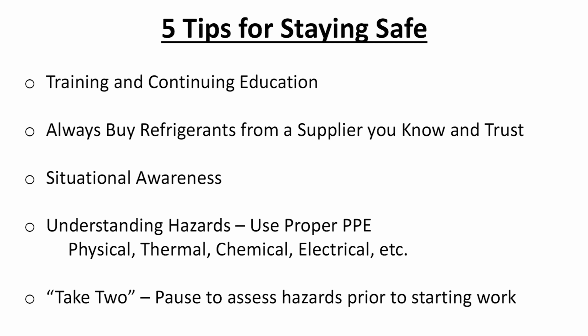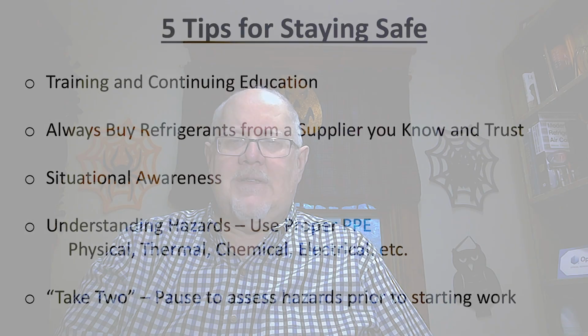So whether you're starting to turn a wrench, am I creating stored energy? If that wrench slips off, is it going to hit me in the face? Is it going to hit my coworker in the face? If I pick something up, if I remove a panel, what am I exposing myself to? Just looking through all the natural consequences of the steps we're taking and doing that with a brief pause before you actually start to work has always paid off well in helping keep me and my colleagues safe.